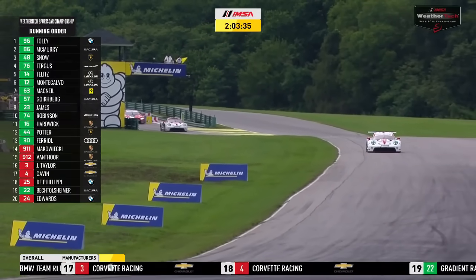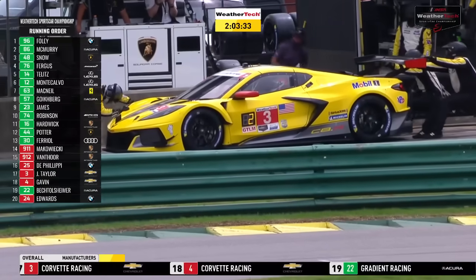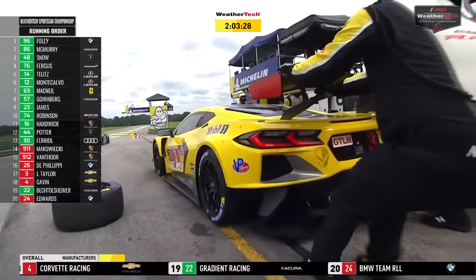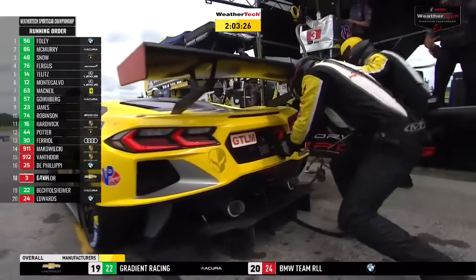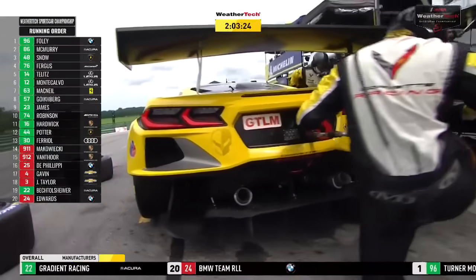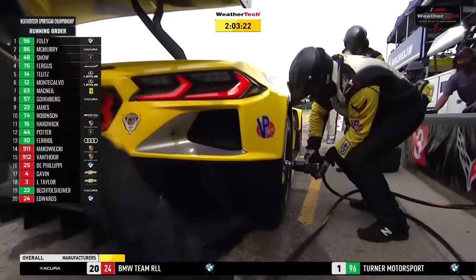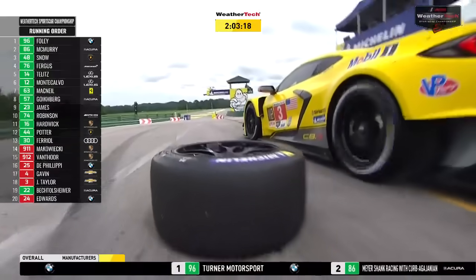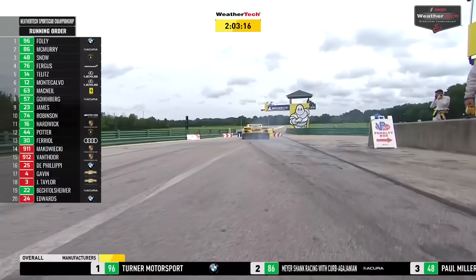It's interesting, both Corvettes came in. Fuel and tires for both of those cars, but prior to the pit stops, the 3 car had a little bit of issue leaving its pit box and is now being pulled back. That's the championship leader. It was an issue with the tire change. The right rear was not completed properly, wasn't secured. Now they're going to drop it back off, so that car will drop back to the 5th position in class.